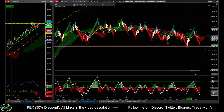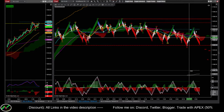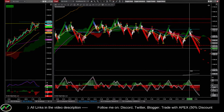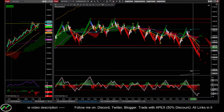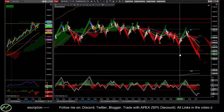Then it came back and knocked the door again. Okay, and now you can see that it moved to the downside. This one is actually a break. I did not take this one in Q, but I took it in ES.